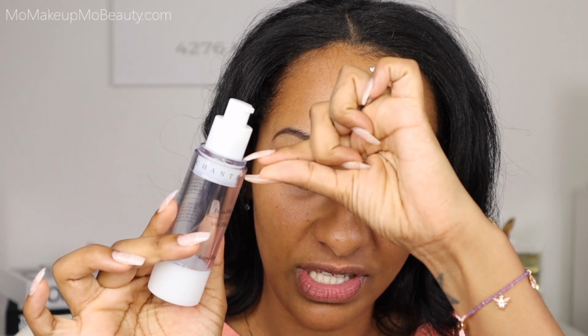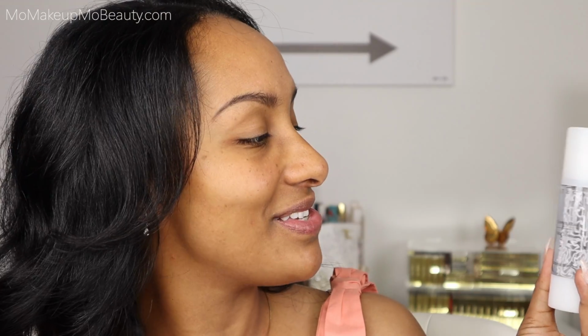I have just about that much left, but the actual product, the full size, I have a brand new bottle here. This is a product I never want to run out of. So anytime I get low, it's time to get a new one. I do not play. I cannot be without this product. This is what a brand new bottle of the Vital Essence looks like.